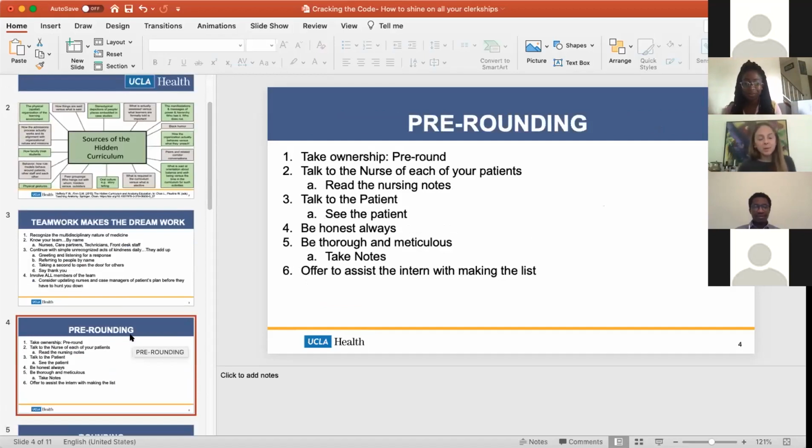So now we're going to talk about pre-rounding, which is basically for inpatient specialties when you go and see the patient that you're taking care of before the whole team goes to see them. And I think, you're now a third year, so it's exciting. You get to take ownership of patients and finally care for people and not just study all the time. So really take that to heart and consider these patients to be your own.